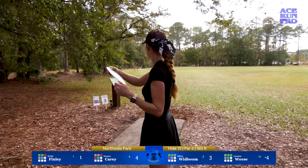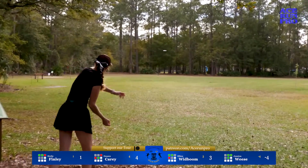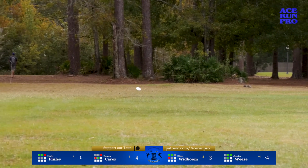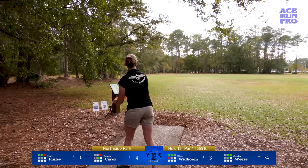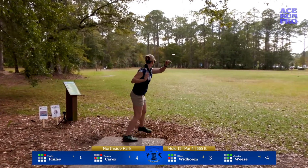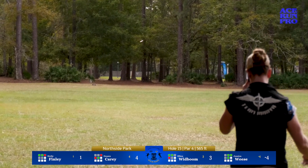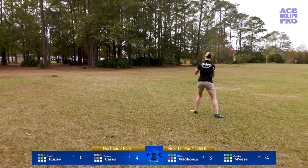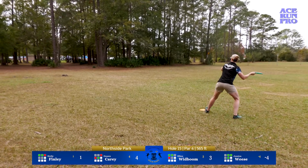Playing the hole a little differently. I like being on that right-hand side. It's opened up a bit more over the years, and you have a little bit of a hyzer shot you can punch through there as long as you don't go too far past the right and pinch yourself on the angle, which it looks like she has not done so. Nice drive by Holly. Widboom as well, punching out the backhand out into the open. It's kind of a choose your own adventure after your first shot here.